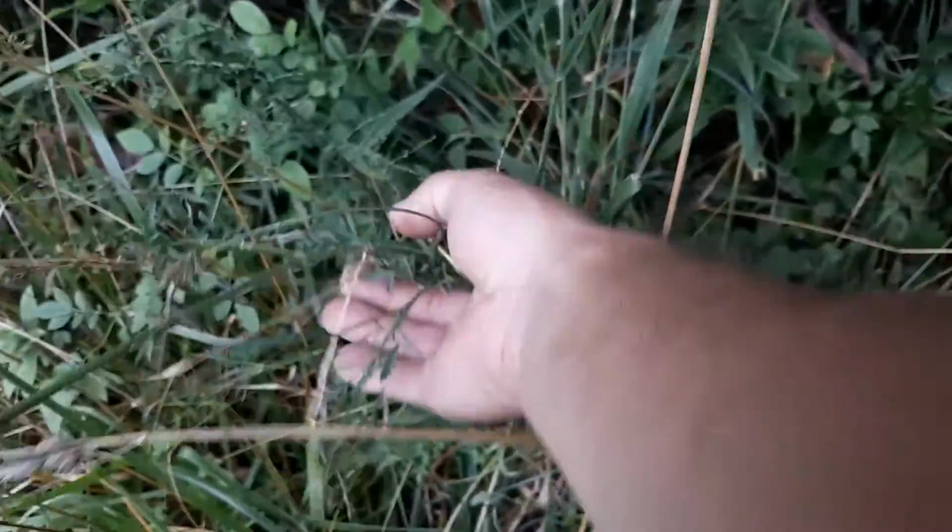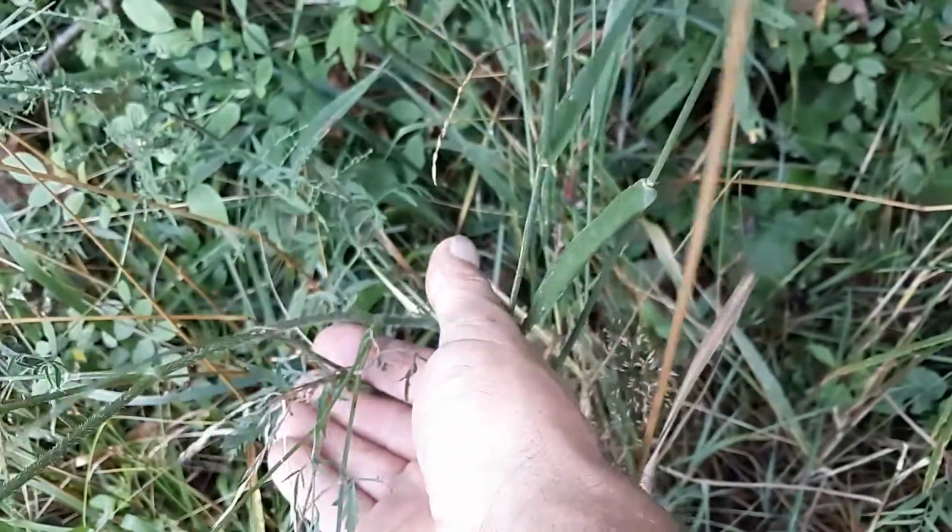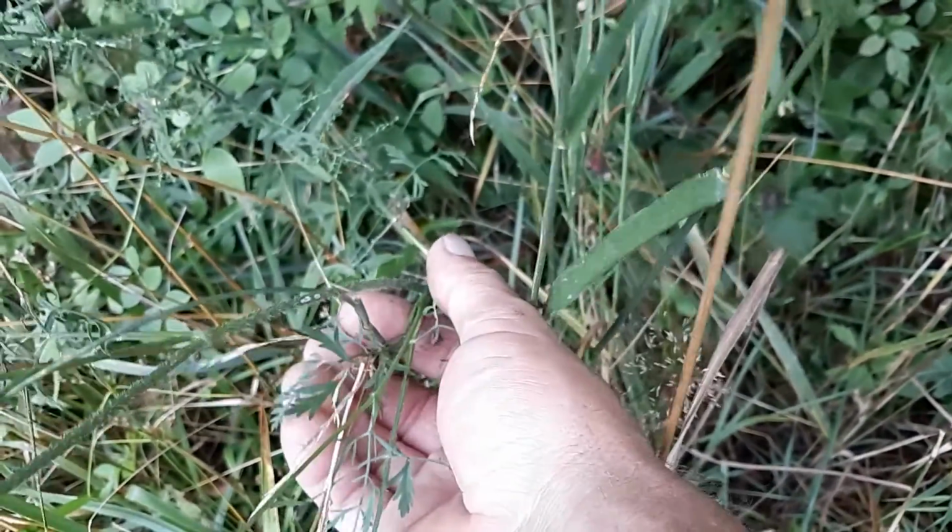It does have a look-alike, which is Queen Anne's lace. It looks similar to it, but it can easily be distinguished.